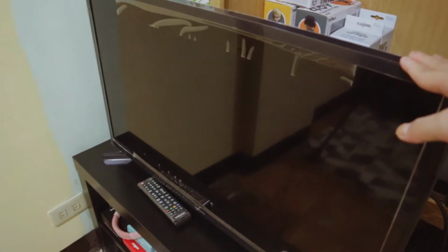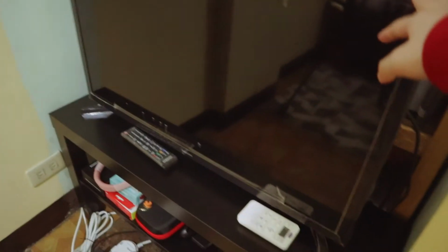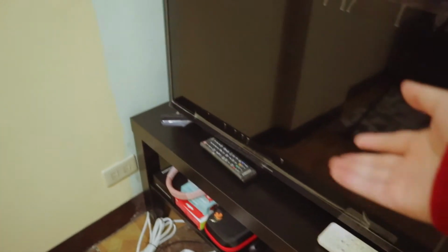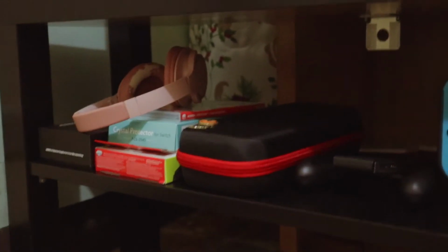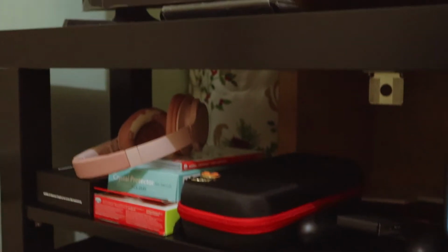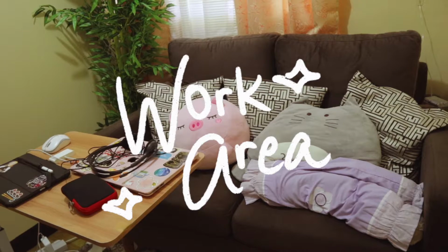Right here is the TV, now that I have my own space to play games without worrying about the internet. I have my TV here and the remote of the TV. We have my Switch over here that I decorated with stickers somehow, and the controller and my headphones, the game capture card, the stand, the crystal protector, the case, and the Animal Crossing game.